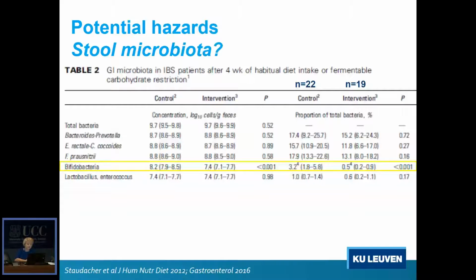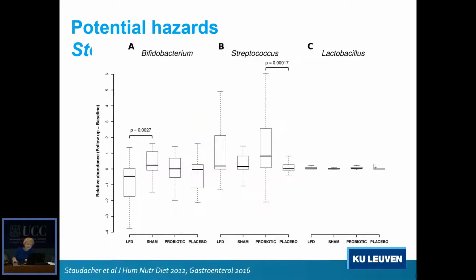The first study that I'm going to show to you came from the King's College study. They showed that after 4 weeks of following the low FODMAP diet, there was a decrease in bifidobacteria count and abundance. This same group conducted another trial, which was published last year, and they confirmed their first results, that following the low FODMAP diet resulted in a lower bifidobacteria count.